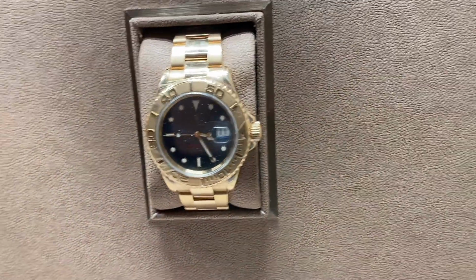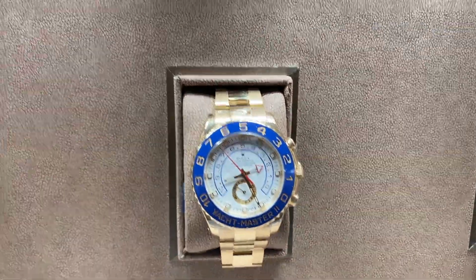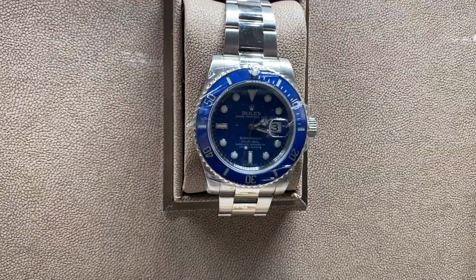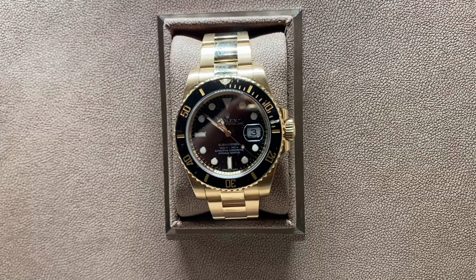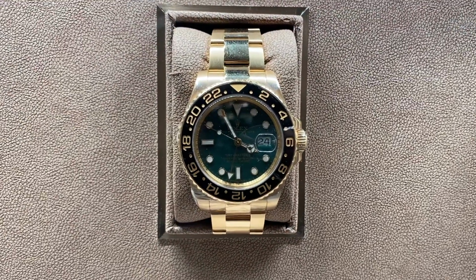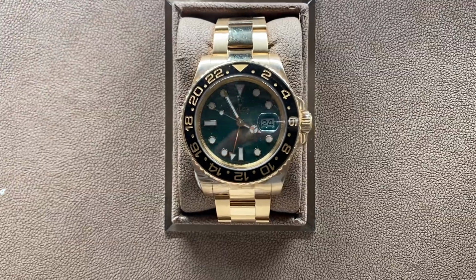Something more interesting here, a full yellow gold Yacht-Master with a blue dial, a discontinued piece, then the Yacht-Master II, also in yellow gold, then the blue Submariner which is in white gold, they don't do blue subs in a steel version, and then a full yellow gold sub with the black bezel and dial, a truly classic piece. And I forgot the one on the left, also full yellow gold, but this one is a GMT-Master II with a green dial, which can be yours for around $50,000.